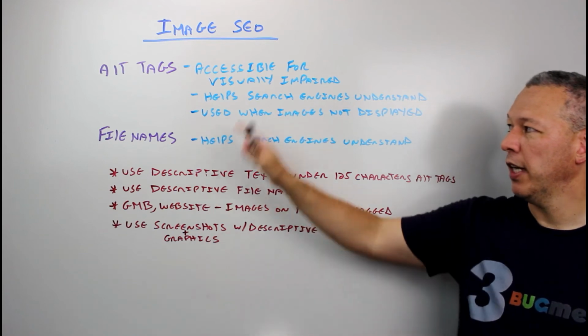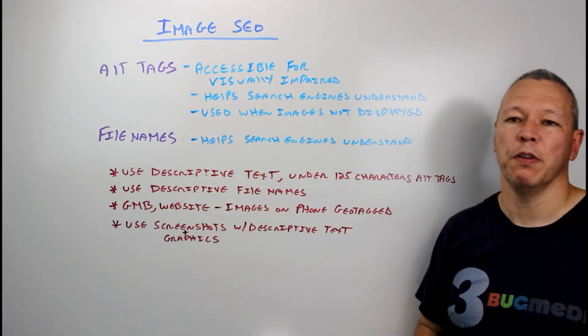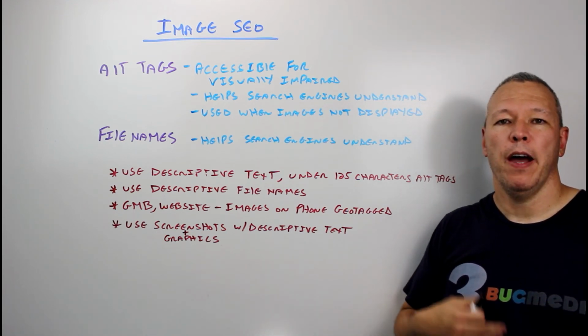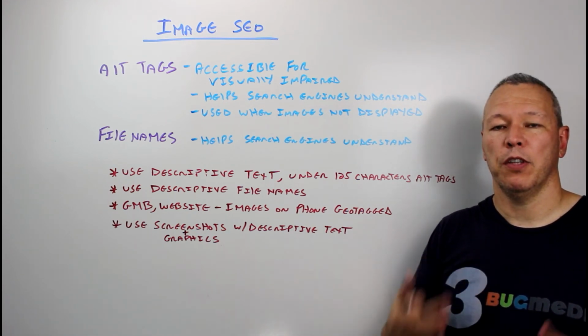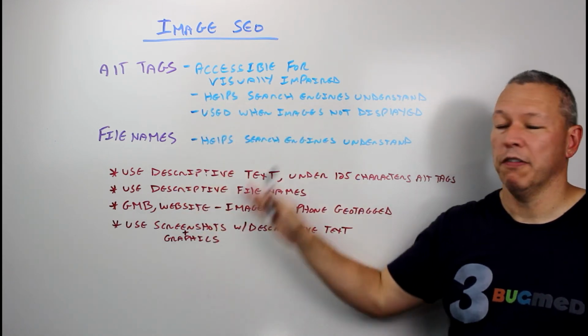Make sure you take the time to do all this stuff, add your alt tags, descriptive file names, things like that. And what you'll find is over time that you'll start getting more image search traffic. You'll start getting more of your images showing up in Google image search, and it'll definitely help with your overall SEO. So hopefully this was easy enough for you to understand.